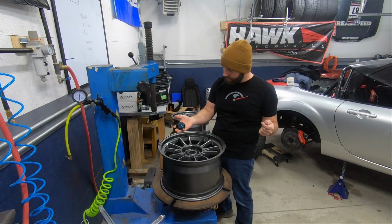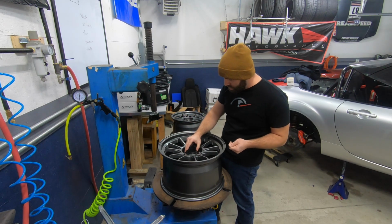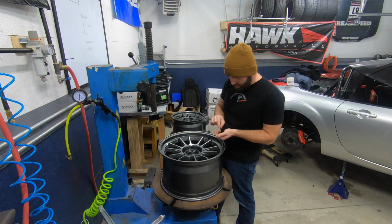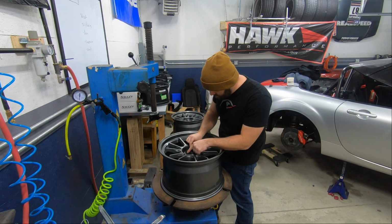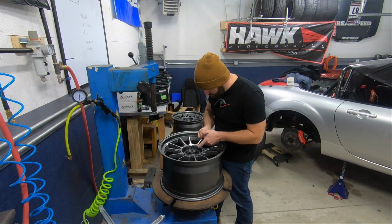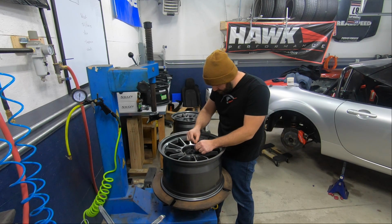So these come with center caps. Usually I don't put center caps on track wheels because they fall off, but these are bolted on. So I feel like it's a pretty safe bet to put them onto the wheels, and it makes it look a lot nicer. So yeah, these come with bolts. It comes with an Allen wrench on every wheel, so you don't have to worry about finding one. So I'm gonna go ahead and throw this on, and then mount the tire.